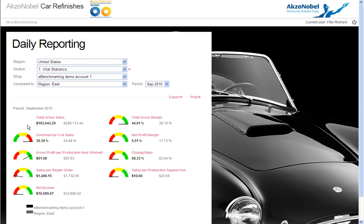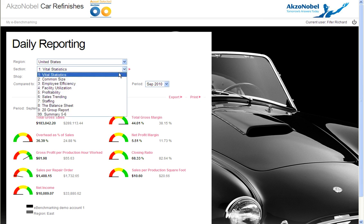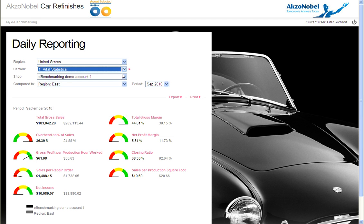The KPIs that are currently being viewed are called vital statistics. We can change that screen by selecting from any of these other reports. Profitability is a common one, of course. Let's leave it on vital statistics for the moment.